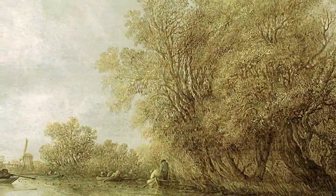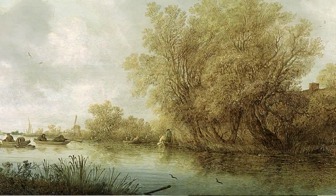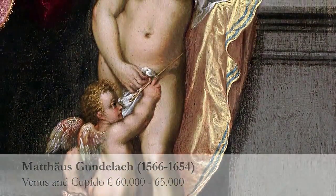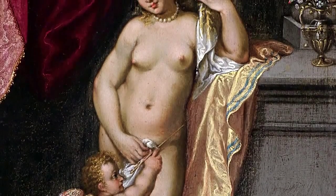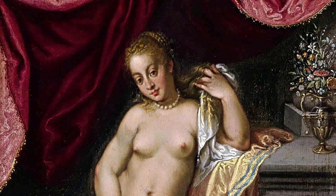There are several Dutch paintings from the Golden Century, one landscape with a duck hunt executed by Salomon van Ruysdael, and there is also a masterwork by a German artist of the 17th century, Matthias Gundelach. He was one of the court painters under Emperor Rudolf II at the court of Prague. He executed a very delicate small copper painting showing Venus with a Cupid, a very typical subject for the elegant atmosphere at the imperial court at Prague.